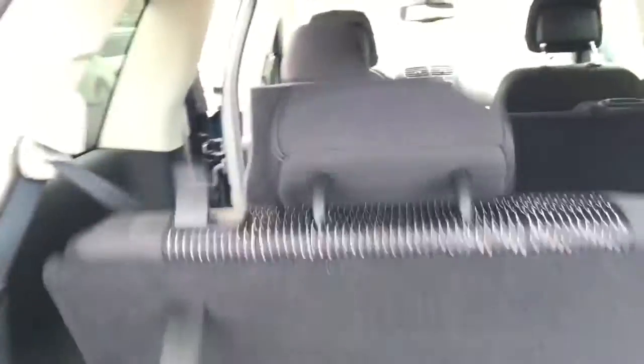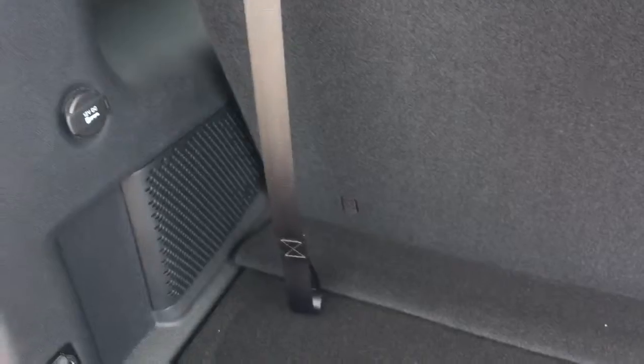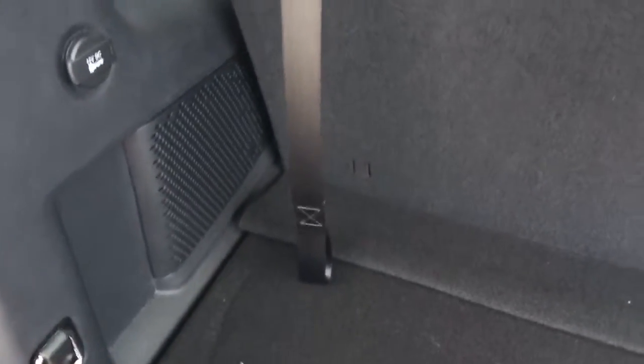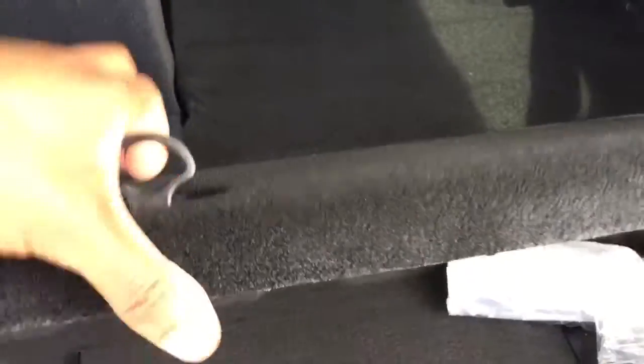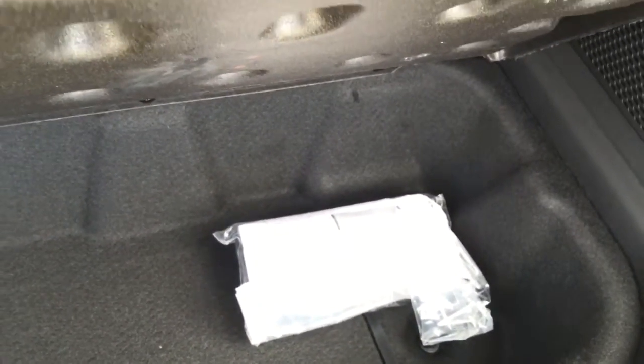You just take this, you pull that up, and you adjust the head. In the back, we have a DC plug and shopping hooks on both sides, as well as these cargo strap anchors and more speakers. Below this floor, we have a great amount of storage, as well as a place to keep your jack, and that is your cargo net.